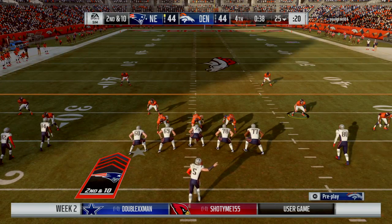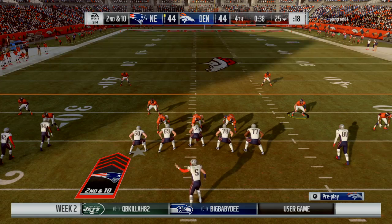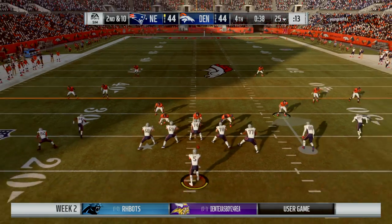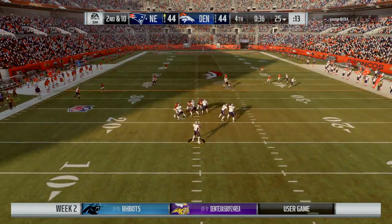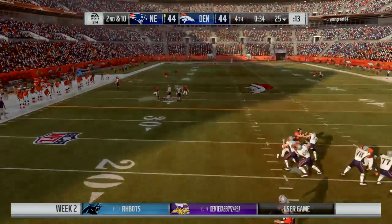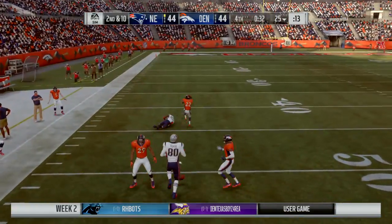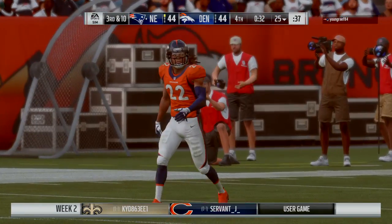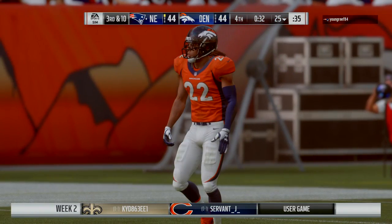Now it's the backup Stafford. He's going to wind up and air it out. And he's unable to grab it. Thought he might have had position, couldn't hold on, third down.